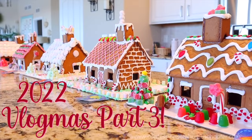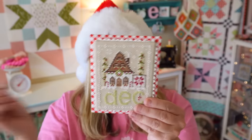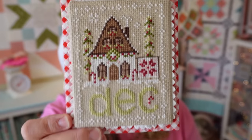I think it was part 3, and I wanna say it was around the 12.05 time mark where I show how I finished these. So if you want to see how I finished these pieces, you can definitely head over and check that out. But here's the December house. It is so cute and cozy, and I had so much fun stitching this.